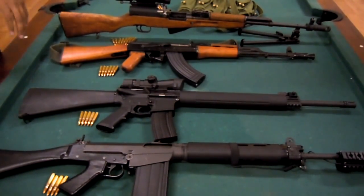So that's my take on a battle rifle, ideal for an SHTF situation or a rule without law situation. And that's my 2 cents.